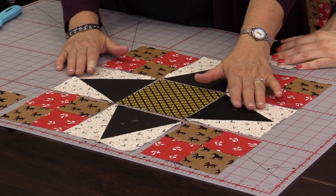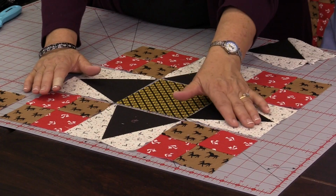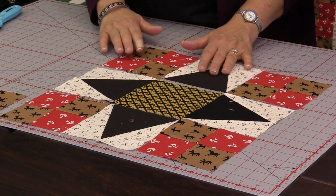When it's your fabric, it's like a little baby. Yes, true. I don't have any babies. You have had babies, but it seemed like I got to do this right, you know.